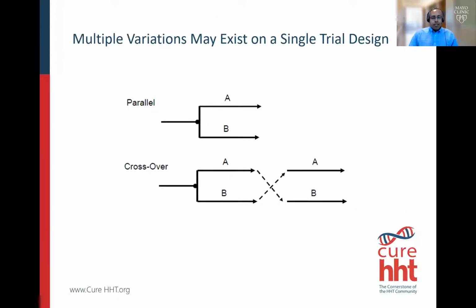So this is a nice figure where you can understand the different types of design. The top figure is what we call a parallel arm study. This is what the PATH-HHT study is. You are randomly assigned, or you can be randomly assigned, to one of two paths.